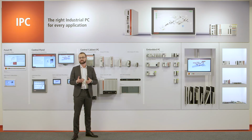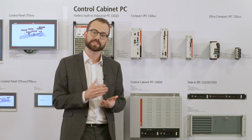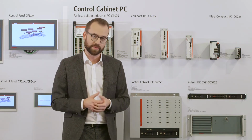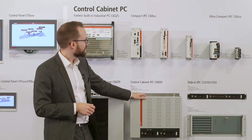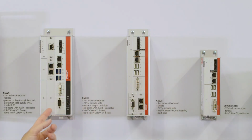Now, when we have a CPU generation that comes with so many good new features, which also means that it is available for longer, then we are introducing it into all of our products. Not only the 19-inch rack PCs, our ATX-based PCs, and this new C60 generation, but also our C69 platform.